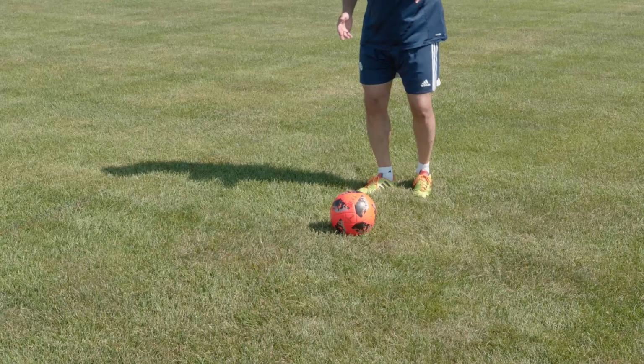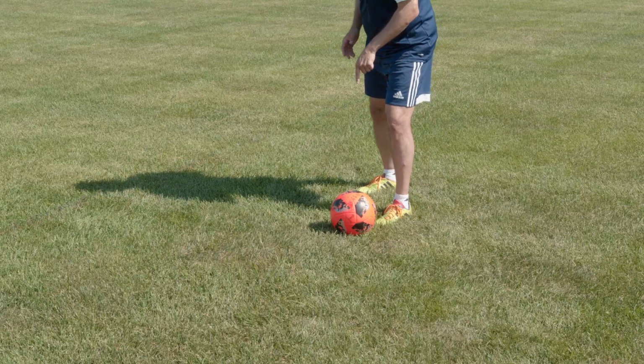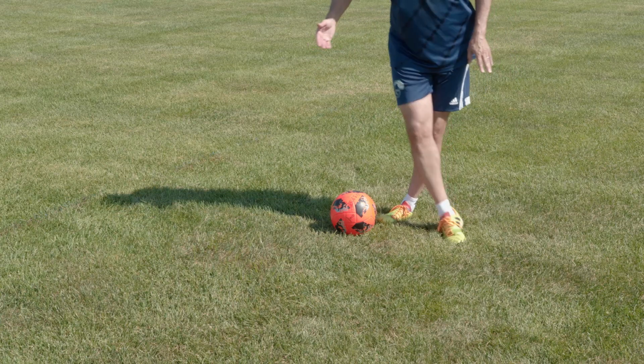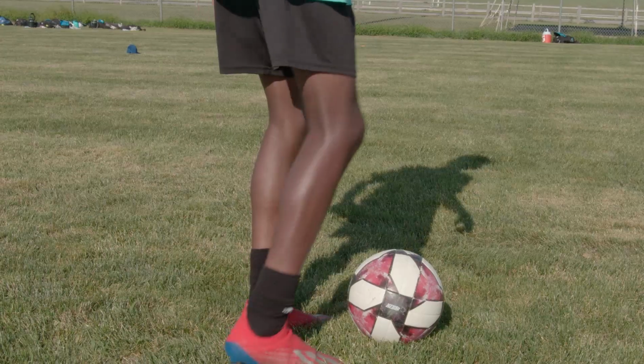So again, we approach the ball, but this time our plant foot is pointed straight under the ball itself, and our other foot is coming over it and clipping it or slicing the ball. All right, so our other foot comes over it and slices the ball.